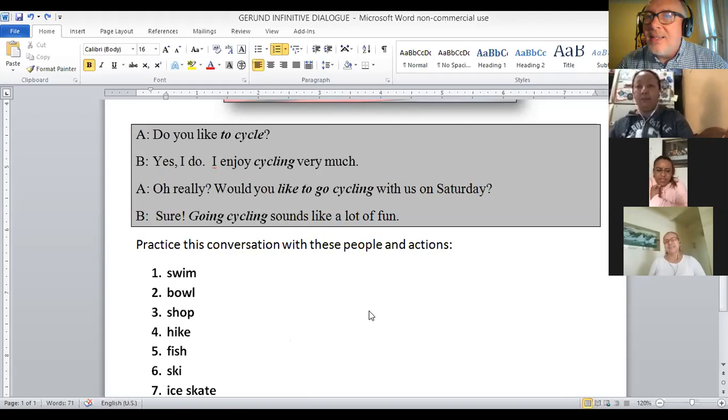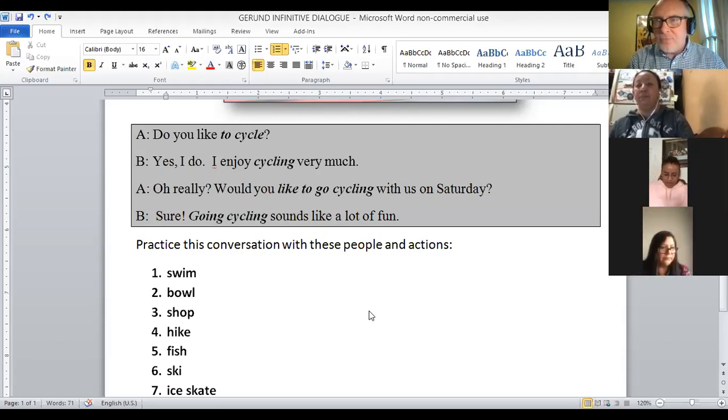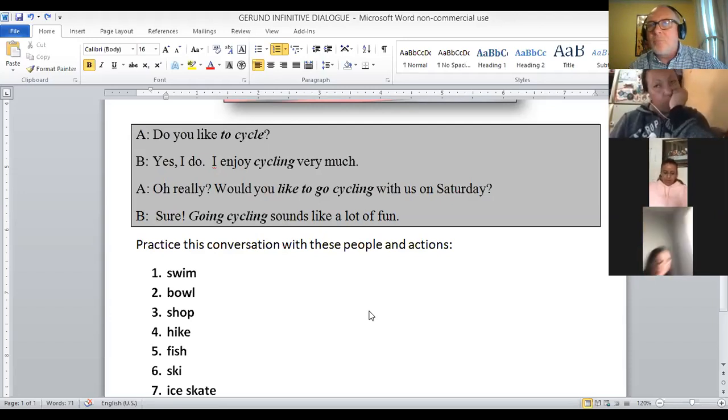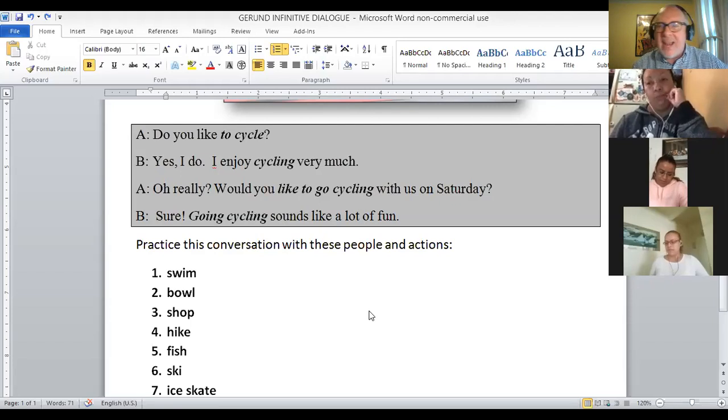Teacher, is it skiing or skating? In number 6, it is skiing. Two different things, right? Skiing is on the snow and skating is on the ice. When you go to ski, you go to the mountains. When you go to skate, you go to the ice rink. But in this case, number 6 is skiing. Number 7 is skating.